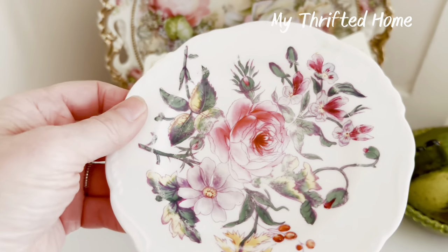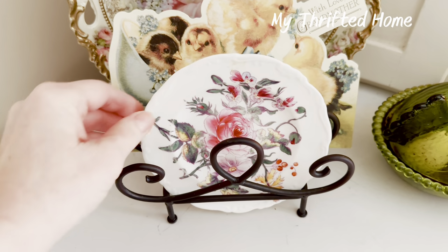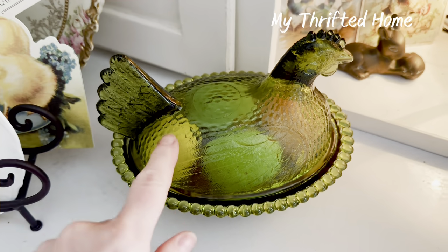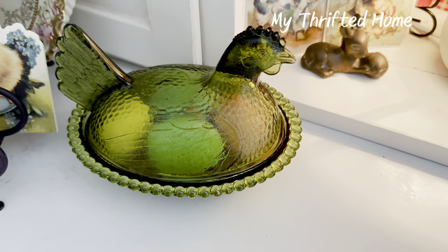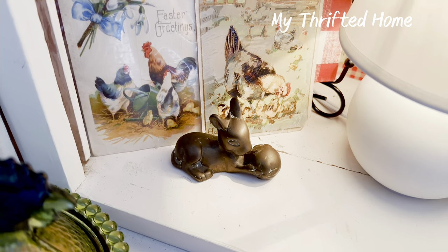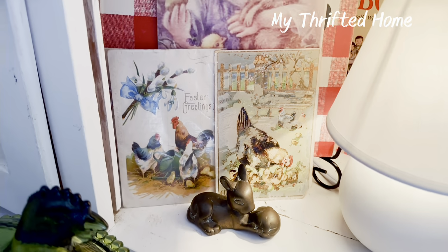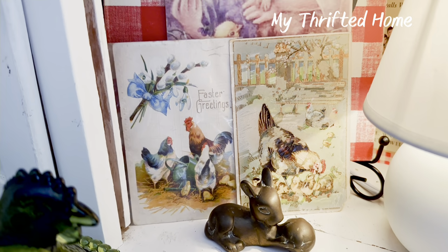I'm sure it goes with a teacup, but I never did find the teacup, and I thought the dish was still pretty anyhow. And one of these, I've wanted one of these for a long time, just because they remind me of my mom. I finally got one at an estate sale. Same with the little bunny, he came from an estate sale. These two old vintage cards, those are older. My mom collected those, and it was cool to find them and be able to use them.